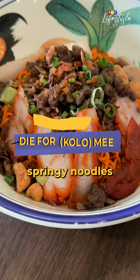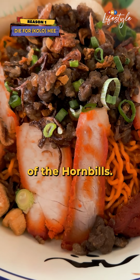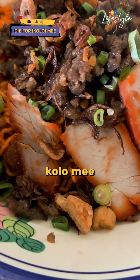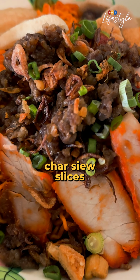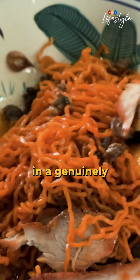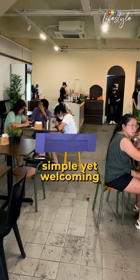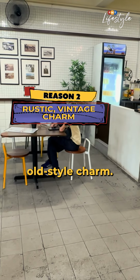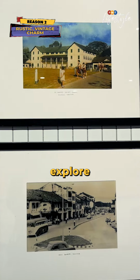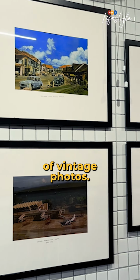These springy noodles are probably among the most well-loved dishes from the land of the hornbills. The aromatic kolo mee at Slurrp is served with spring onion, char siu slices and minced pork, resulting in a genuinely delicious dish. Slurrp's simple yet welcoming interior decorations give the place a rustic, old-style charm. You'll also get to explore the olden days of Sarawak through their lovely collection of vintage photos.